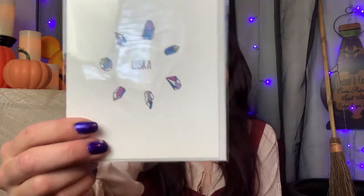I absolutely love it. And then this one is for Karen, because her birthday is coming up next week and she is a Libra. I just think it's really cute, and it has all the different stones. I know that she'll appreciate it because she's into her zodiac as well. So, two cute little cards. These are only $5 each, and the incense was $4.50.